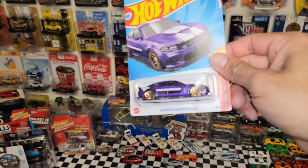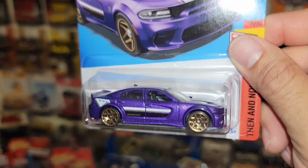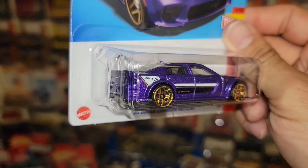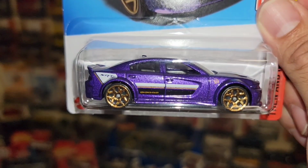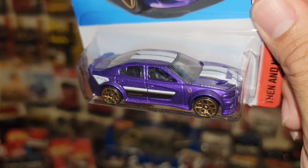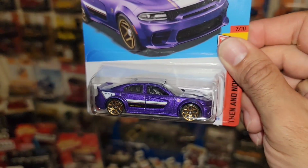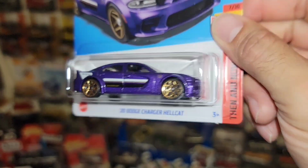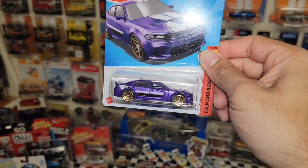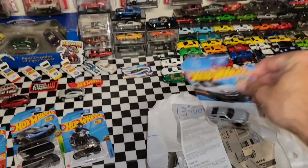Next up, I did grab the 2020 Dodge Charger Hellcat. I really do like the Chargers in real life, but I think they're getting a bad rep, especially with the street car takeover. They're not really looking too hot. But this purple metallic, man, with the gold Y5s, I could not pass up this setup, dude. That is just a beautiful paint job. And then of course you have the black and white stripes with the gold outline. Check that out. Then and Now series of the Hellcat. Beautiful recolor of that.